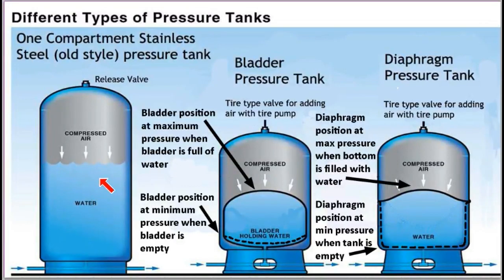There are 3 kinds of pressure tanks: stainless, bladder, and diaphragm, and they come in a variety of sizes and materials, but what they all have in common is they mix water and compressed air together to create pressurized water which can then be used by the system. Now, pressure tanks have been around forever and probably will be around forever because they are the best way to solve a certain problem. And nobody has figured out a better way to solve this problem than by using a pressure tank. So what is that problem?